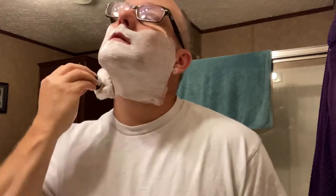Smells good. It's a little sweeter smelling than Island Estate by Sir Henry's, which is my favorite Bay Rum that I've ever used. This is a bit sweeter, but it still smells pretty good.